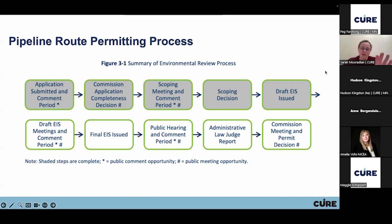So all of this information goes to the administrative law judge, which is just like a regular judge, but they only look at agency decisions, like the DNR or the Public Utilities Commission. The ALJ will look at all of this information from the EIS and from the public comments, and then give a report to the Public Utilities Commission saying, this is what I think you should do, given all the information I have. That goes along with all the comments to the Public Utilities Commission. And then finally, we're here, where the commission will meet and issue a permit decision.